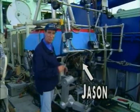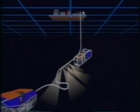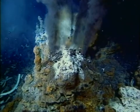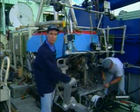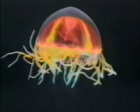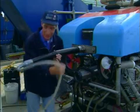This is Jason. It's an ROV, a remotely operated vehicle, a robot, and it's been to parts of the Earth that no human can ever go. It's been to ships that have sunk in 4,000 meters of water. And it's explored ecosystems 6,000 meters deep. And it's taken pictures of animals that probably look as weird to us as this thing looks to them. The whole thing is connected to the surface with this. It's a very strong cable.